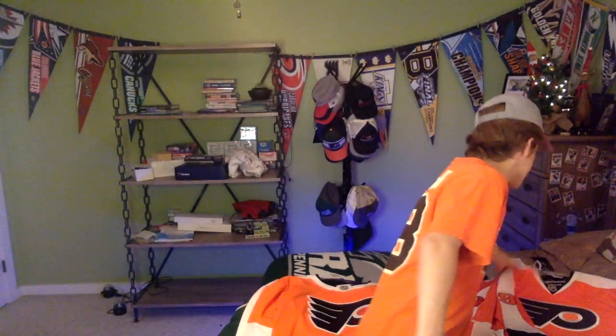I don't wear it all too often because ever since I got it, Patrick has either been hurt or he hasn't been good. So I don't wear it that often. I definitely don't wear it when I go into Philadelphia. Because the one time I did, they were like, why are you wearing that? I forgot that player even existed. Yeah. Moving on.